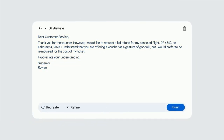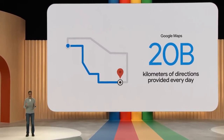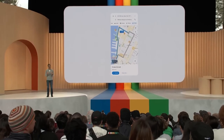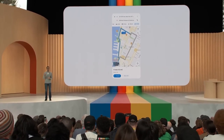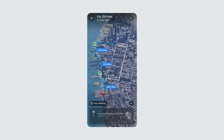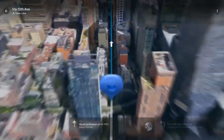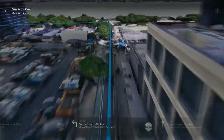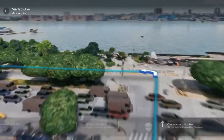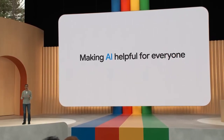Plus, Google Maps is another one getting the AI treatment. Google is adding immersive views to Google Maps, which means this new feature will allow users to see 3D models of buildings and landmarks. These are just a few of the massive AI announcements that were made at Google I.O. 2023 a few days ago. It's clear that Google is absolutely committed to making AI more helpful for everyone. I mean, who would doubt it?